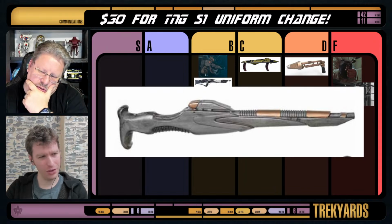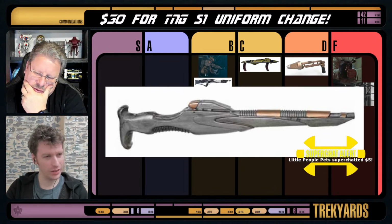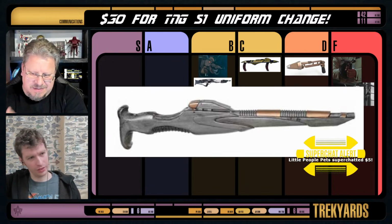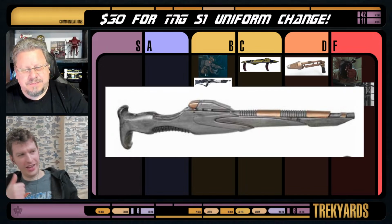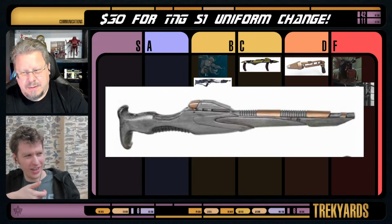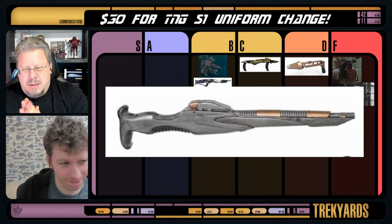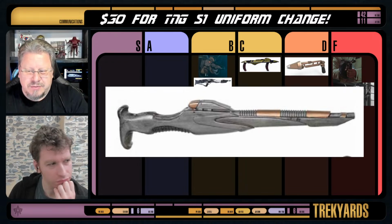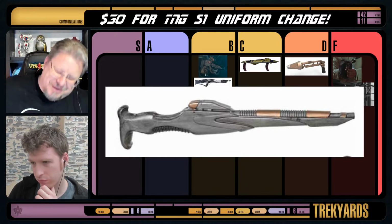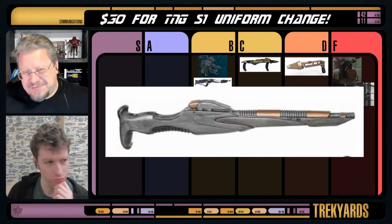But how are you firing this? I don't know where the trigger would be. Same thing with the Cardassian one. When you held it, the trigger just made sense. It's not here. Here goes the buttstock. I guess you squeeze something. Maybe there's a pressure plate or something. Yeah, it looks like a crutch. You could use it as a crutch under your armpit.